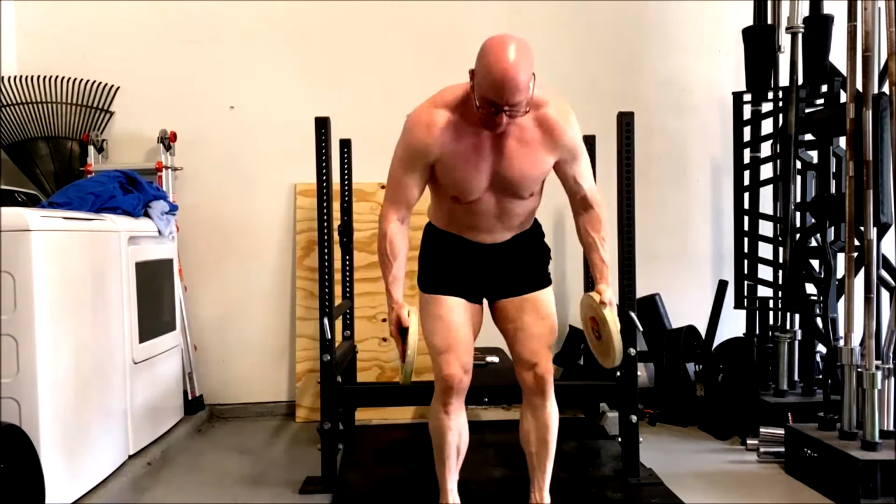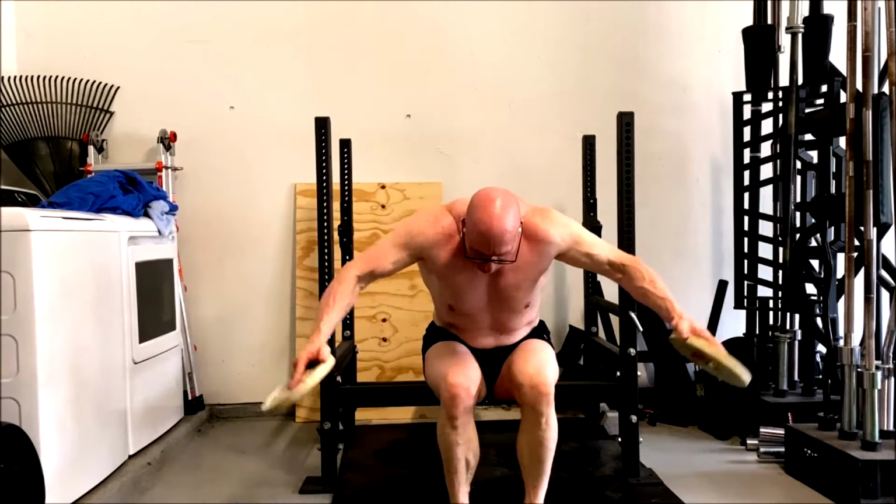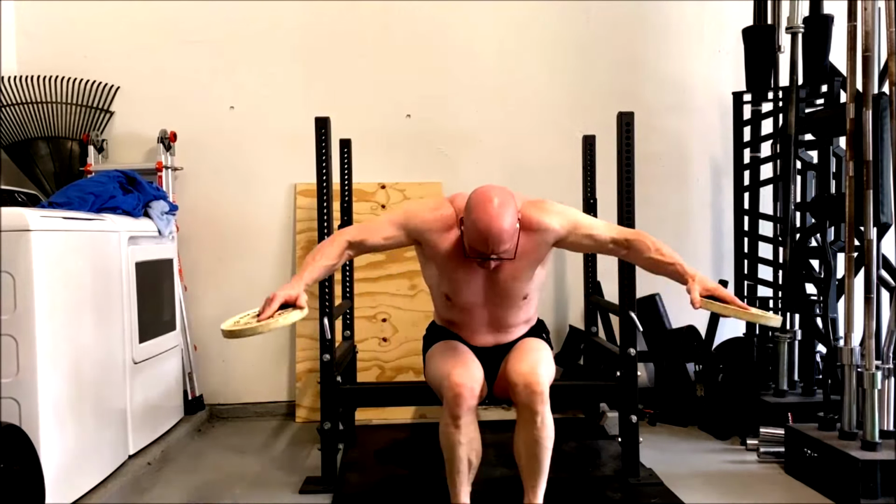Again, as someone who comes from a strength background, I have a lot of aesthetic stuff to fix. So I do 3 sets of that. I got at least 10 reps on all the sets.